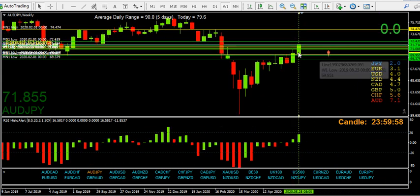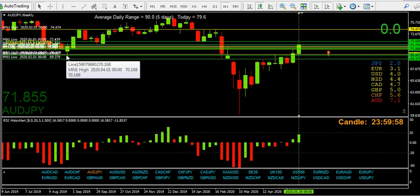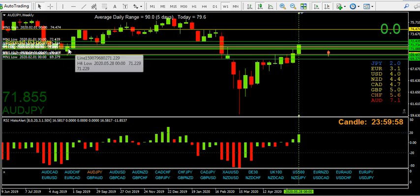until it gets tested and closed through. So they are very, very important, all these old left hand side levels. You can clearly see if we were down here, we've got to attack these levels, or down here should I say, we've got to attack that low.